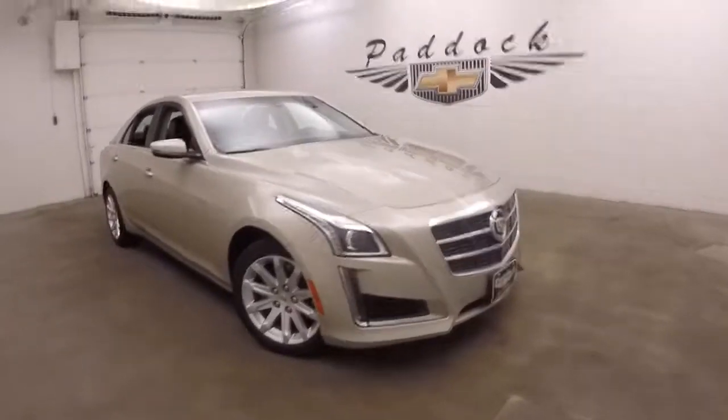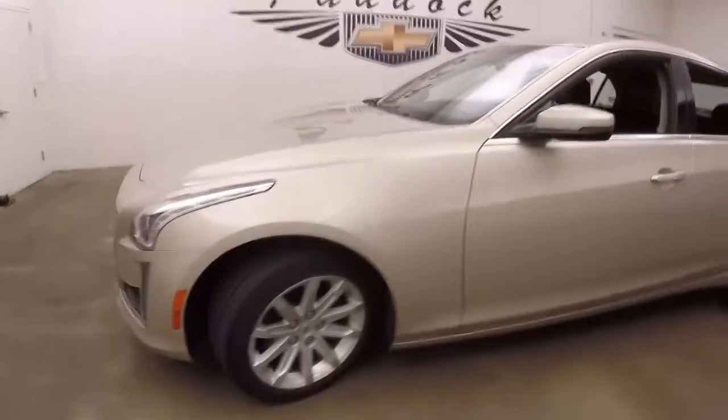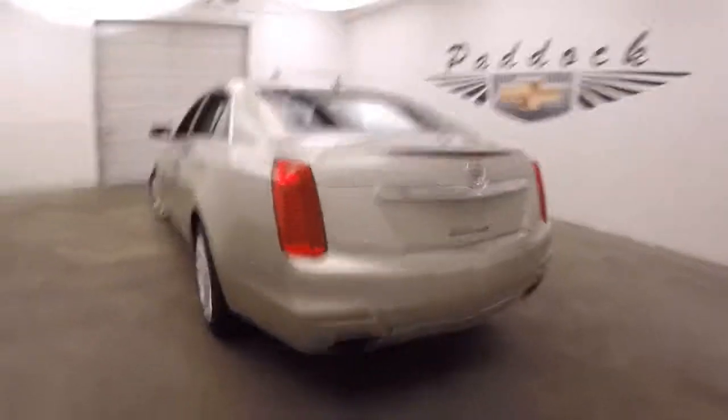It's a 2014 Cadillac CTS. Nice gold color, nice alloy wheels, good tires. This car is nice and clean. It is a CTS4. It has a 2-liter turbo in it.